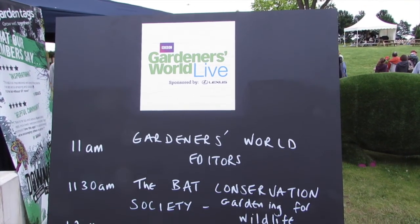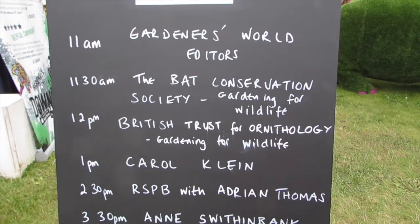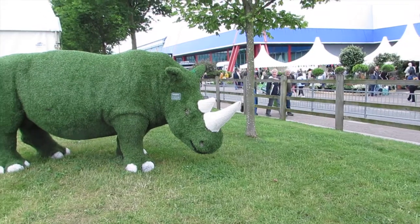In about 3 areas around the show there were places you could listen to talks by various people, including some of the presenters from Gardeners World.